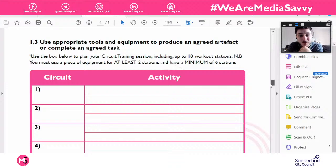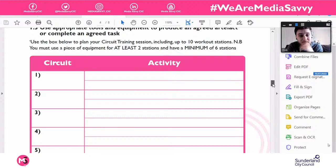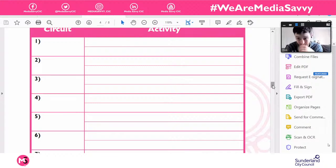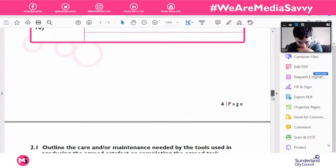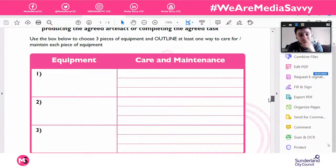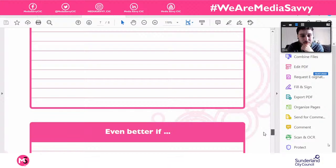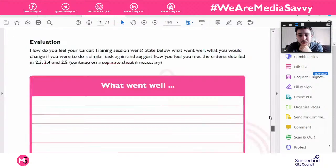And then this is where you're going to be planning your circuit. So up to 10 stations and a minimum of 6 stations. So we need a minimum of 6 exercises, and we're going to use exercise equipment for at least 2 of them. The rest can be body weight. So you can write them in, put the equipment in here, put the exercise in there. And from there, leading into next week's session and what we did last week, looking at caring for equipment and safety precautions. Once we've done your circuit cards, we can fill in the rest of that book.